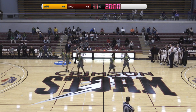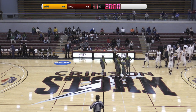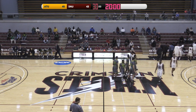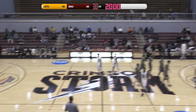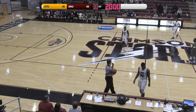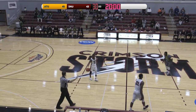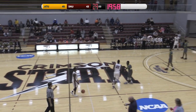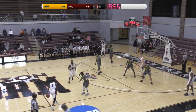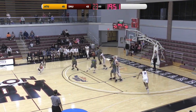And we're back and ready for second half action here at the Sawyer Center on the campus of Southern Nazarene University. Starting lineups for both teams back on the court as SNU will start with the ball, moving left to right across your screens here. Newton, Spate, Dunn, Starkey, and Stevens for SNU. Lee, Williams, Brown, Woods, and Klein for Arkansas Tech.